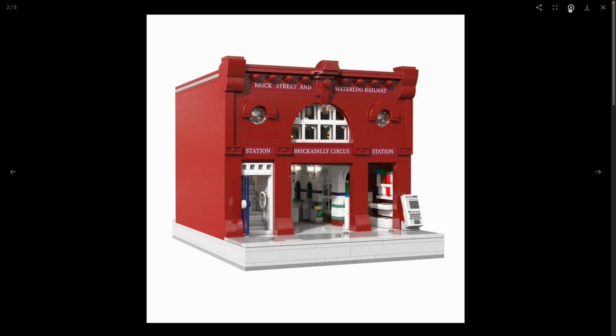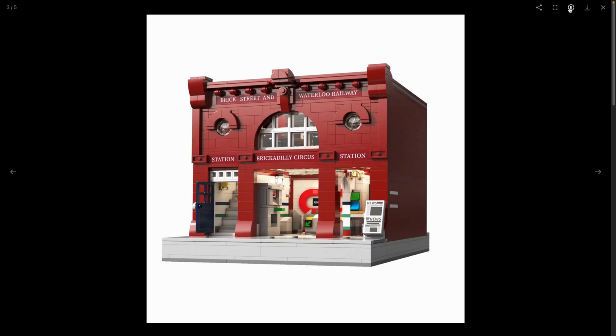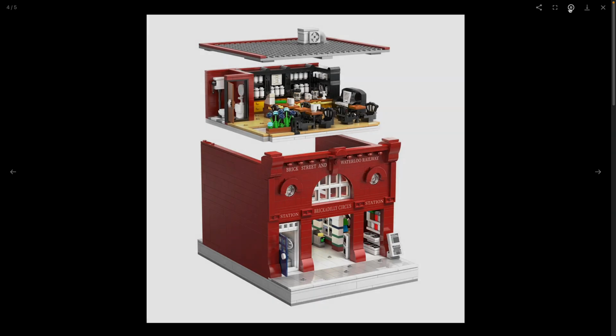Cada also included again a lighting kit, which looks quite nice. It's not the same thing that you get from brands like Funhole, but it is a nice extra.